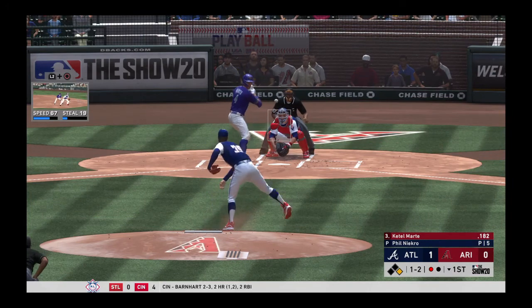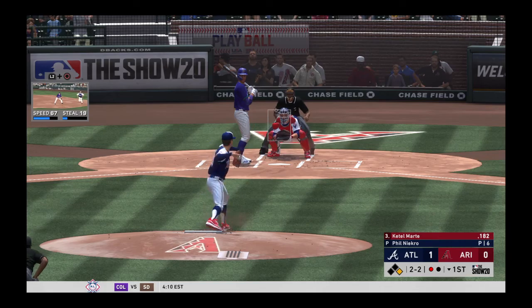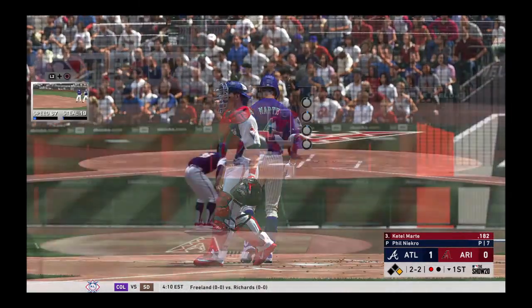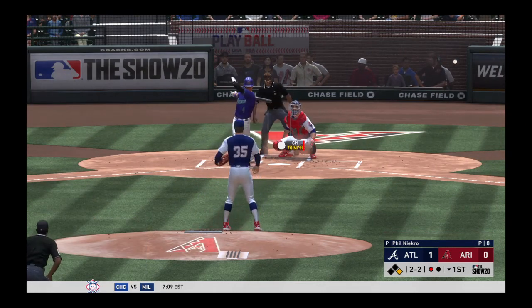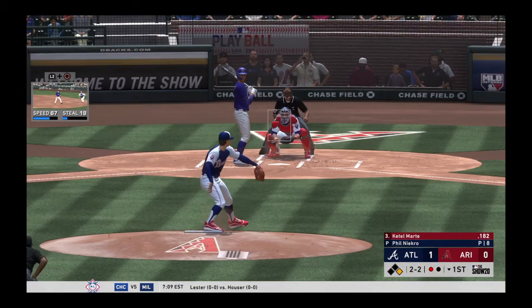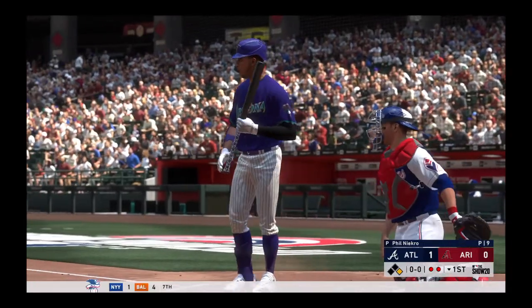Count moves to a ball and 2 strikes now. A little low. It's 2-2. Hit down the third baseline, but a foul ball as it holds 2-2. Had to sit back on the changeup, and he did a good job to get the bat on that one. The 2-2 one more time. Gets him looking. Strike 3.